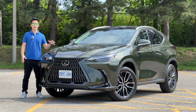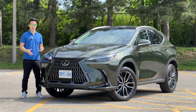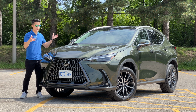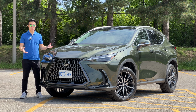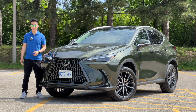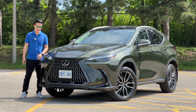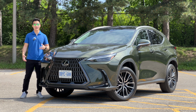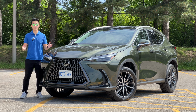Let's check it out. Now we all know that the NX is built off of the RAV4 platform, but there's actually a lot more to it than just a RAV4 with a Lexus shell. You get more powertrain options, more features, better materials, but unfortunately also a big price tag. Across all trim lines, comparing an NX to a RAV4, you're looking at a 20 grand difference.